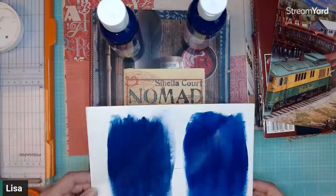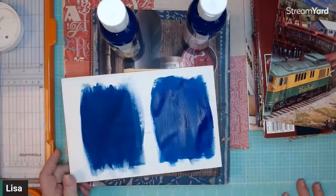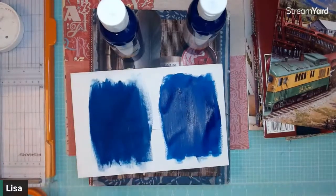When this one gets dry, I don't have a place to plug in my heat gun yet, so.